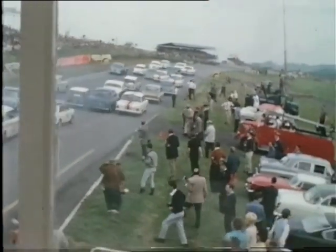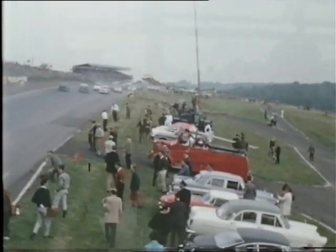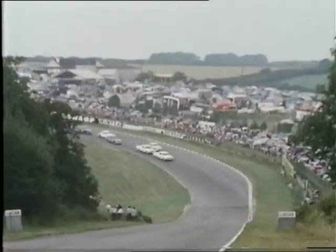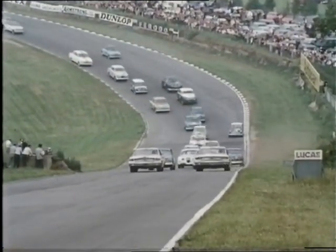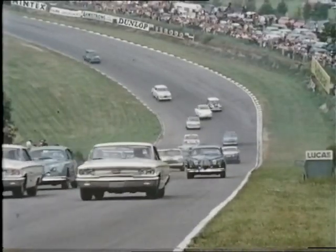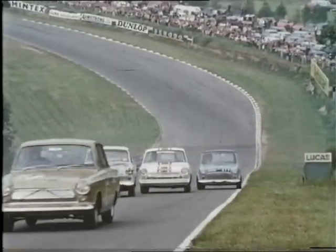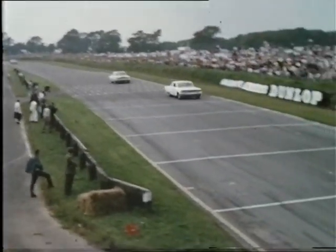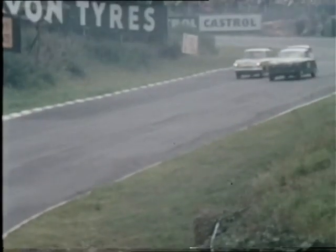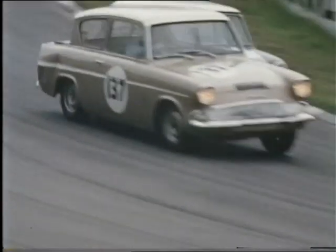Next into battle, the Appendix J Saloons, another Galaxy versus Jaguar affair, with Jim Clark trying his skill on a Galaxy. Oh look, it's just like the Kingston bypass. First time round, Clark holds off Sears for the lead. Everyone wanted the other chap's piece of road.